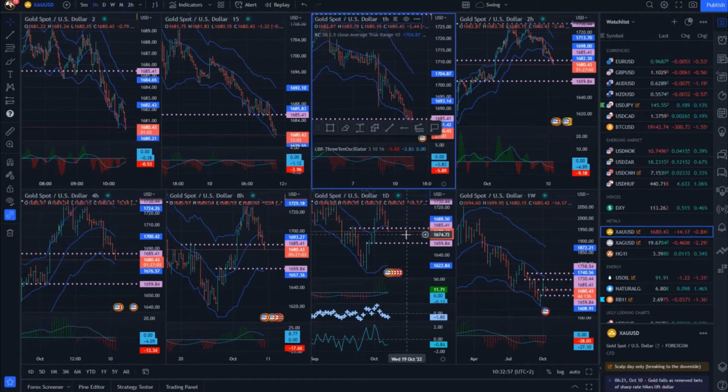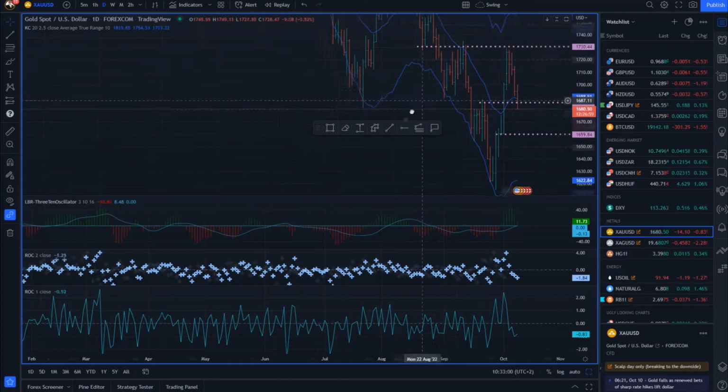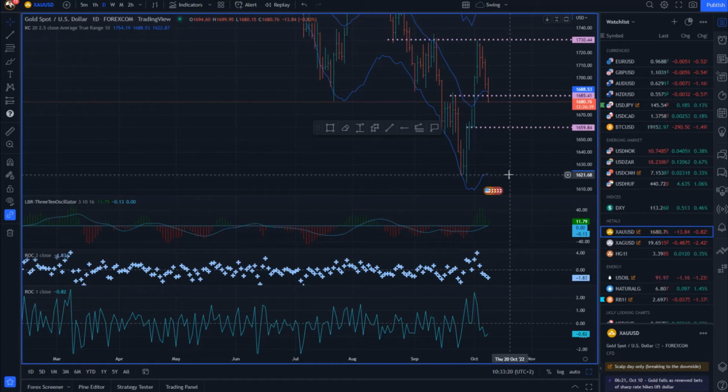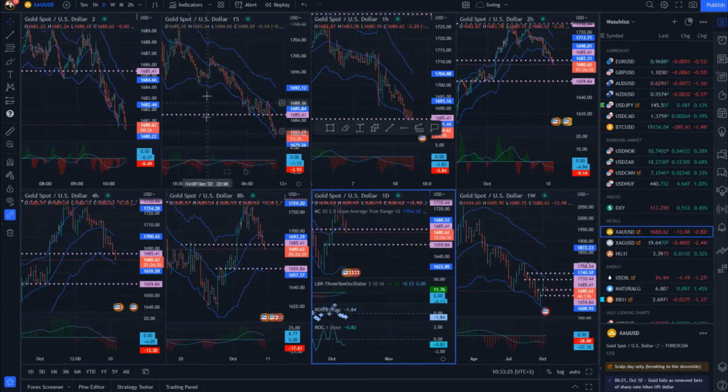We can see on the daily time frame that, as I alerted, this 1730 mark was such a strong pivot, and we found the supply was inside day, and then we had a downside breakout. This is the follow through day from the Friday breakout. The next important pivot level that I can see on the gold is 1659, and then of course the lows around 1620, 1616 mark.